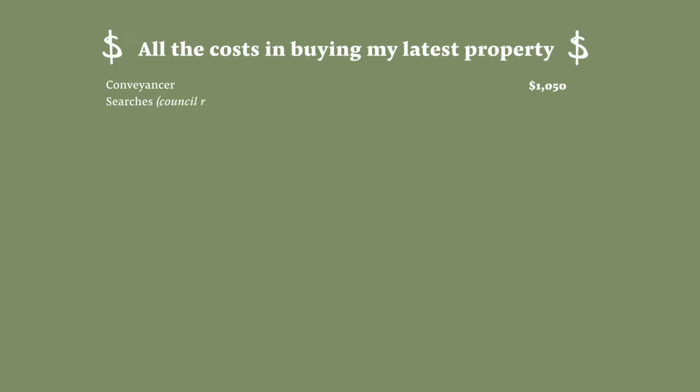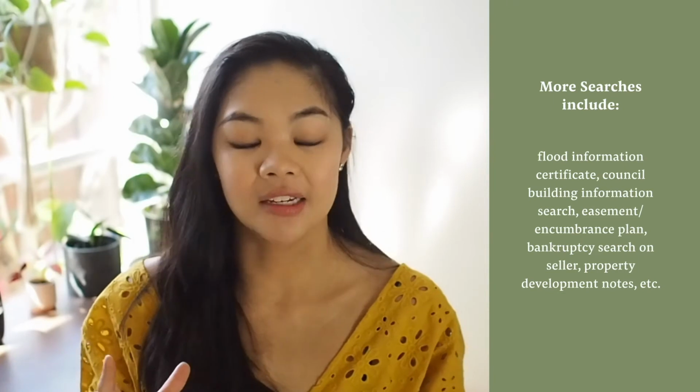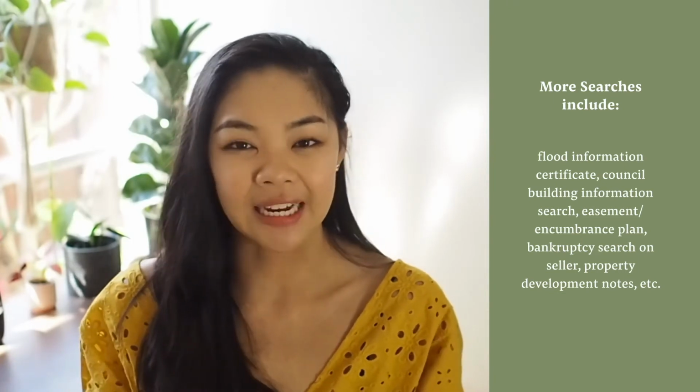So this included things like council rate search and seeing if there was any debt there, land tax search and seeing if there was any unpaid amount there, water services, and there's plenty more. You can also select more searches as well, but this was just the most basic packet of the searches, and that's all I really felt like I needed. So that total was $600.